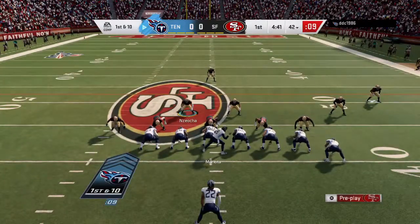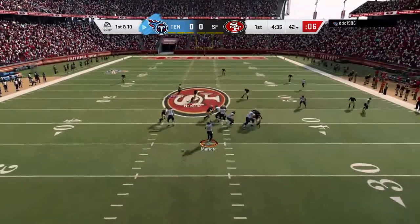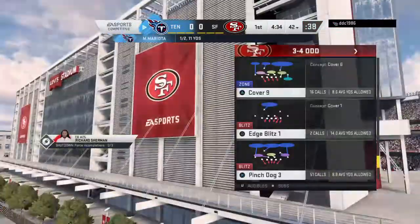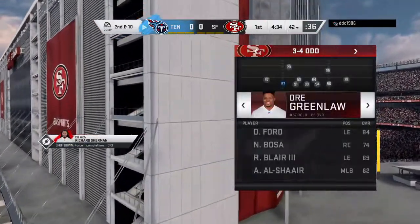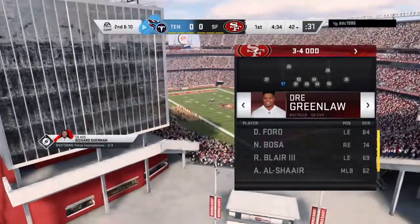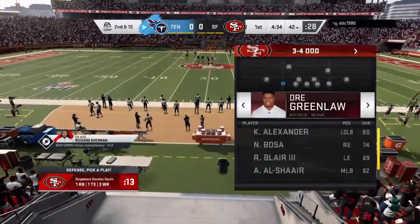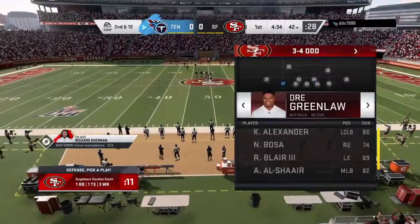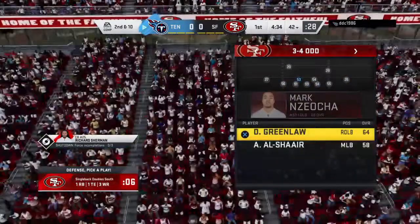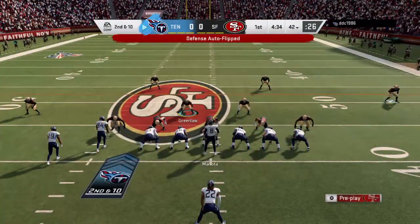First down, Mariota. And that's going to be incomplete. Too tough to hold on to that one. It's 2nd down. It's a lot of contact going on there, and in the end, unable to keep 2 hands on the football and bring it into his body. Everything looked pretty good until the finish. Ball on the 42 as they come up 2nd and 10.